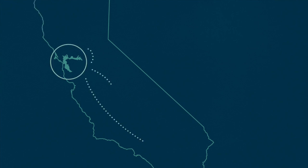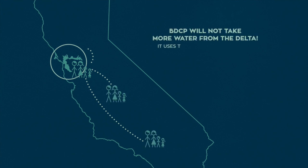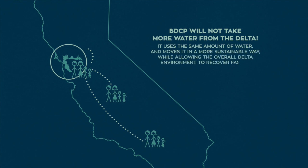California's future depends on reliable water supplies. The Bay Delta Conservation Plan will modernize, it will protect, it will preserve, it will restore the ability to capture abundant supplies in wet years, all while minimizing impacts to Delta communities.